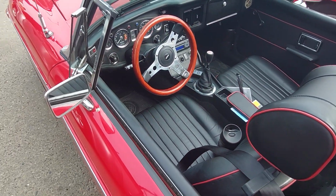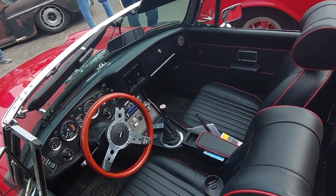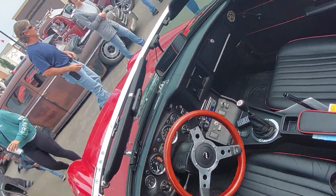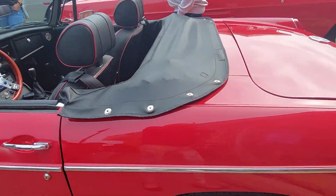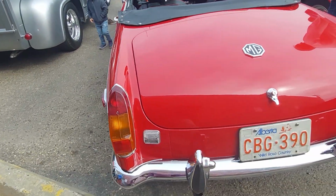Inside it's just very well situated in there. I love it. Love the gauges too. Very, very nice car. Yeah, just don't see these anymore.